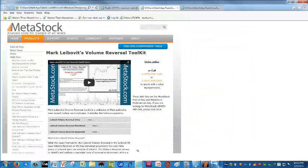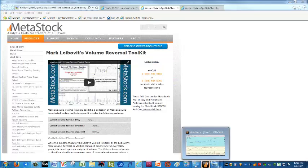Here on Metastock, there are three versions of the Leibovit VR indicator. We have the sequential, which posts all Leibovit VRs. We have the directional, which filters out repetitive VRs, and we have our 2-day version, which basically assumes that following a VR we have follow through for 1 or 2 days, based on just historical studies that we've done. I encourage you to watch this introductory video, which is on the products page at Metastock.